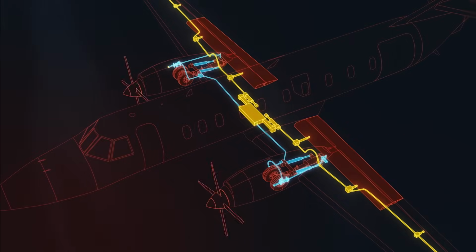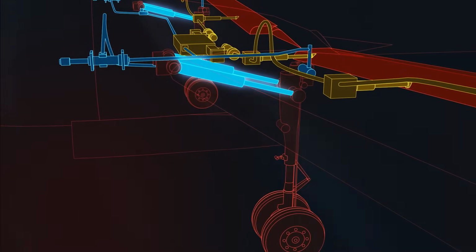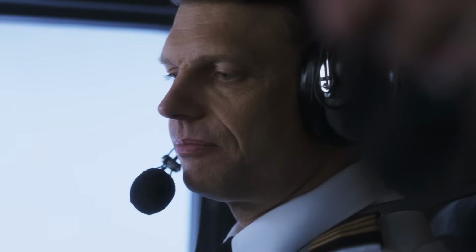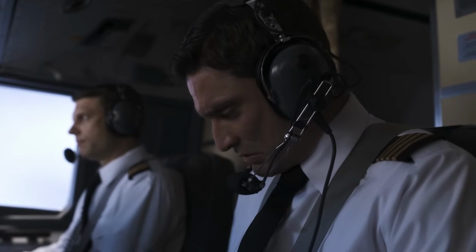The Metroliner has two hydraulic systems. One controls the flaps, the other the landing gear. Looks like we're landing without flaps. With no flaps, the pilots can't reduce their speed without stalling. Then, just 30 seconds after losing hydraulics, before they've started back to the airport.